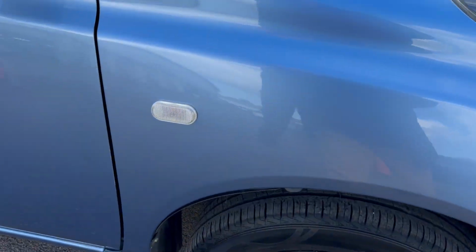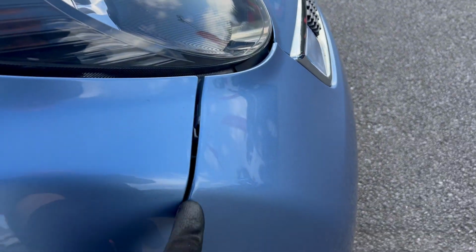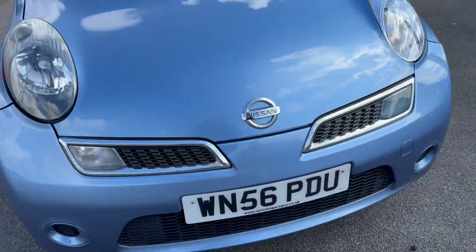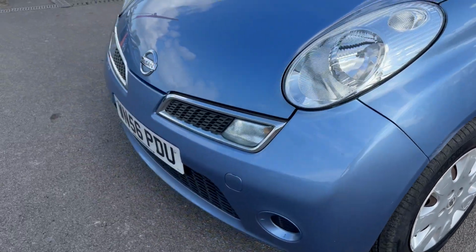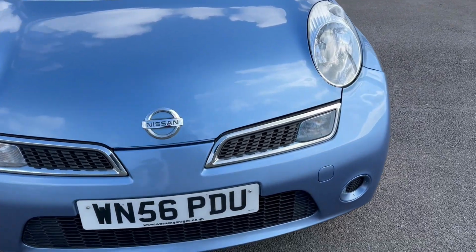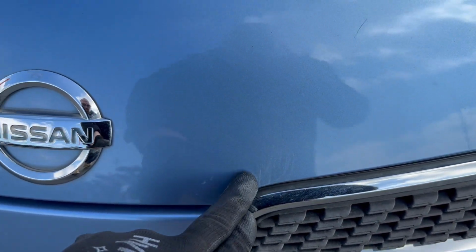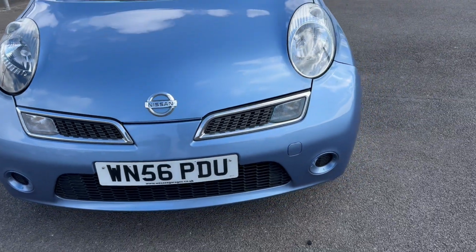So let's have a look at this front arch. The arch is actually looking quite good, maybe a few little stone chips, but this front bumper is definitely not sitting in the right location, and that looks like the same on both sides. There's been a bit of impact here on the passenger side arch, but other than that there's nothing really standing out. A few little scuffs here on the bottom, and one here on the bonnet. Another long scratch here, and a few little dents and scratches and stone chips here and there.